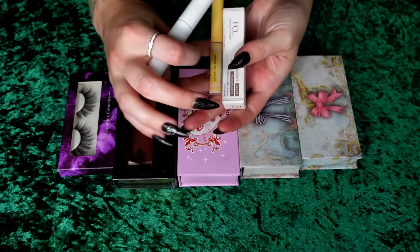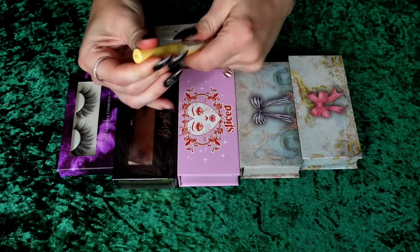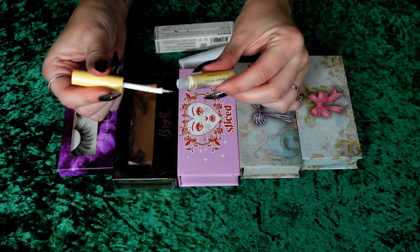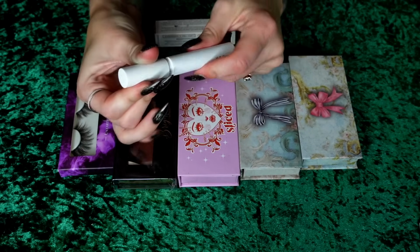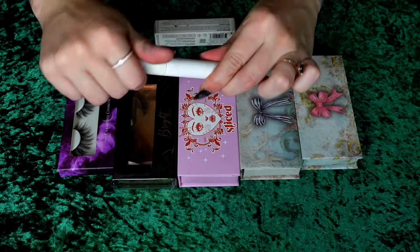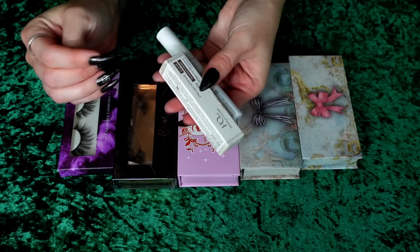And then I have 3 clears, and how empty are you? Ooh, this is stuck together. Oh, this is all nasty and dried up. So yeah, I don't need to keep that one. That's so gross. I think this Velour one is still fine. Yeah, this one's still fine. The House of Lashes one is my go-to. I just acquired this Velour one. So yeah, I'll keep the Velour and the House of Lashes clear lash glues.